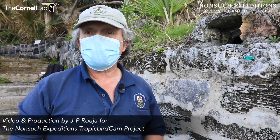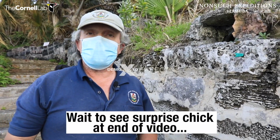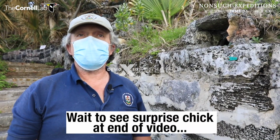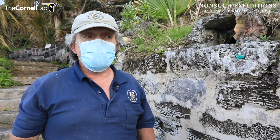It's Jeremy Medeiros and JP Rouge behind the camera. We're out on Nonsuch Island. We've just been measuring all of the cahal chicks, all 13 of them that are out here in the islands. What we're also doing, it's an exciting time because the white-tailed tropicbird, or longtail, as they're universally known in Bermuda, has been returned for some time.